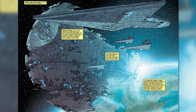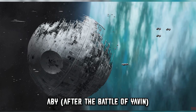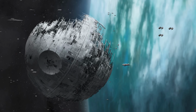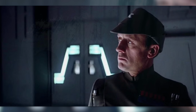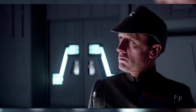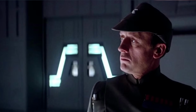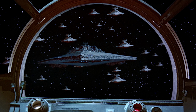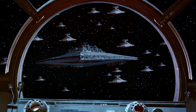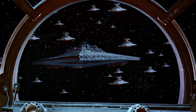Palpatine orders the ship be nearby to defend the still vulnerable superweapon. In ABY-4, the Executor is above the forest moon of Endor, Admiral Piet in command. The Rebel Alliance's fleet comes to destroy the battle station, falling into a trap set by Palpatine. The Executor, along with a company of other more standard Star Destroyers, doesn't engage the fleet. They're tasked with keeping them stuck in Palpatine's web. The trap erupts into a full-on battle.